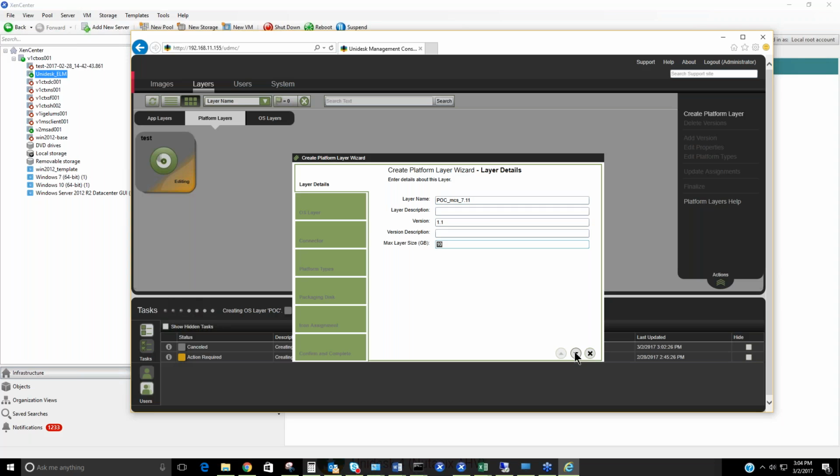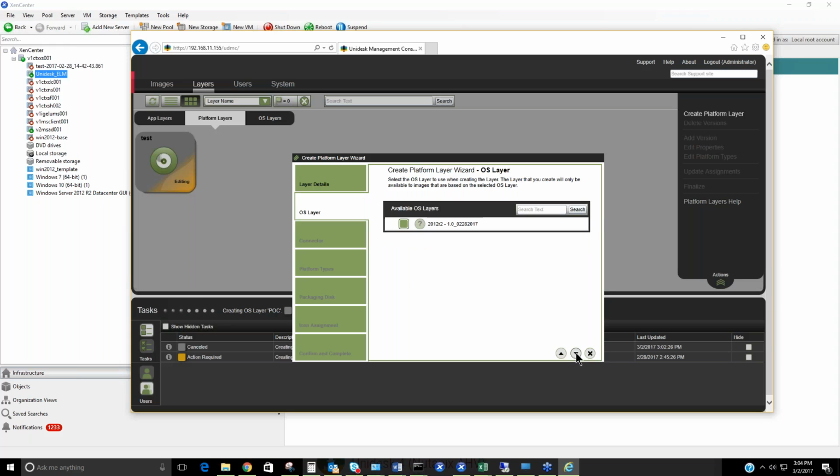It's a little confusing. It's thin in some environments and not thin in others because of some technology things we have. But in this case, it's thin. Okay. Zen server. You have to pick the OS layer you want to create your platform layer for, because remember they go together. We only have one, so we're going to choose the one we have. But if you had multiple, you'd be making the platform layer only for one of them.